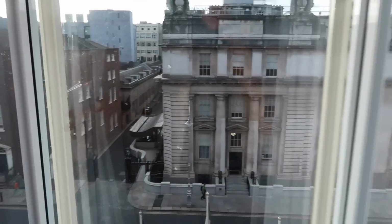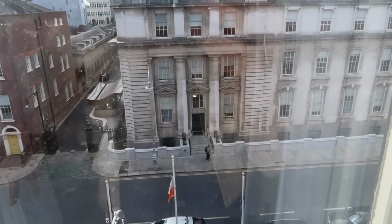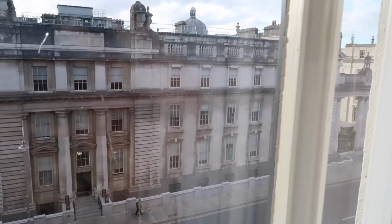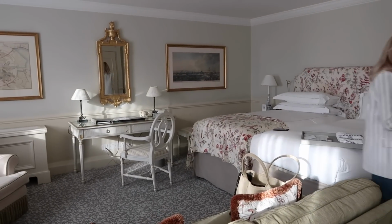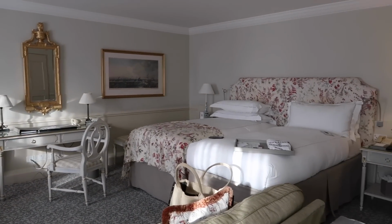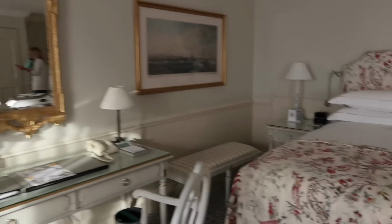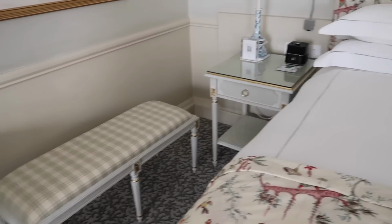Welcome to Dublin. We are staying at the Merrion. I've never stayed here before, and what a lovely area to be staying in. And we've got a lovely suite, which is just, oh, and sunshine in Dublin. I don't think I have ever seen sunshine in Dublin. Look at that coming through the windows. Glorious. Beautiful fabrics. I'm loving this as well. Oh, so pretty. So pretty.